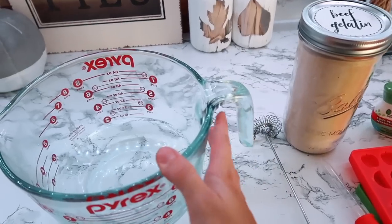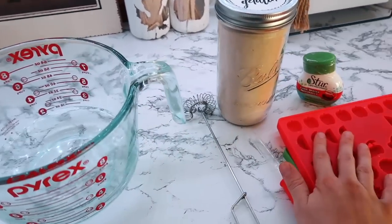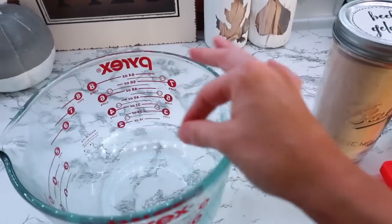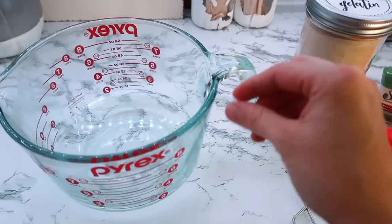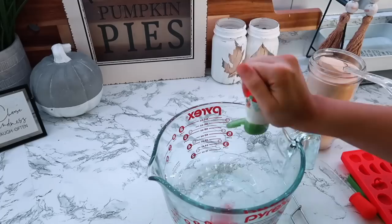Another tip I have for you is you'll want to do it in a glass bowl, because I throw mine in the freezer to get them to set up really fast. But generally, you'll have some more in there, and if for some reason it starts to set up, you can throw it back in the microwave just for a little bit to get it liquefied again and get it into the molds.